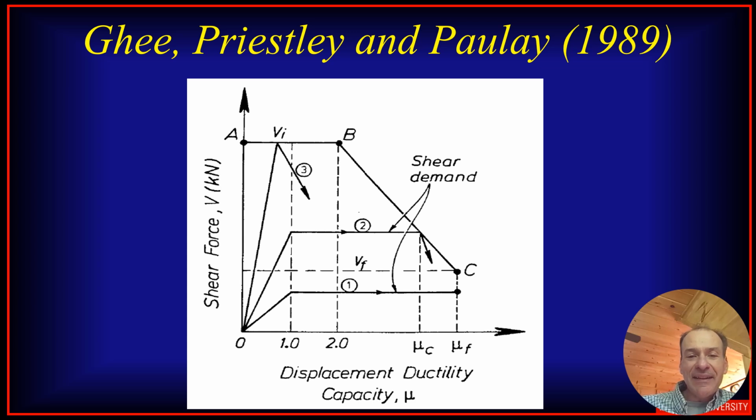So in a 1989 paper, Ang, Priestley and Paulay defined this shear force versus displacement ductility envelope, further expanding upon what we saw in the earlier ATC document, which showed degradation of shear capacity with increase in ductility, now providing more indications as to how that degradation would potentially flow.